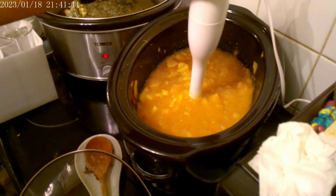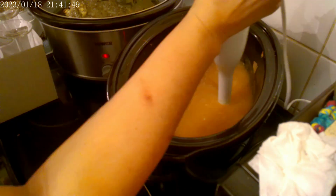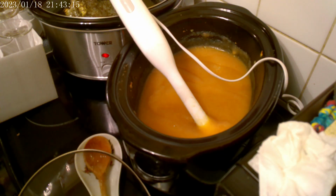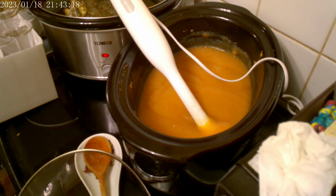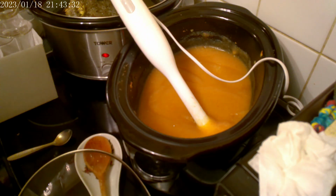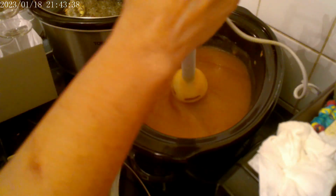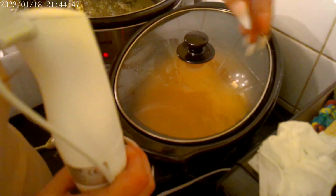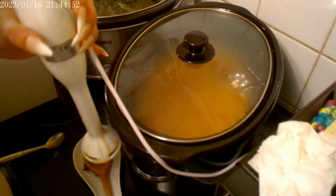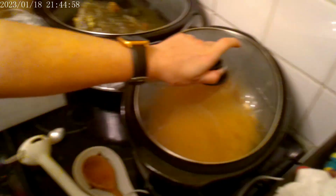Okay, I'm just blending this up with the immersion blender. It looks pretty smooth. I'm just going to try it for the spices. See where we are on that. That's actually about right. Very nice. It tastes nice. Drop that down to warm and I will can that a little bit later. But that is all ready to go. Tastes great, just needs to be canned.